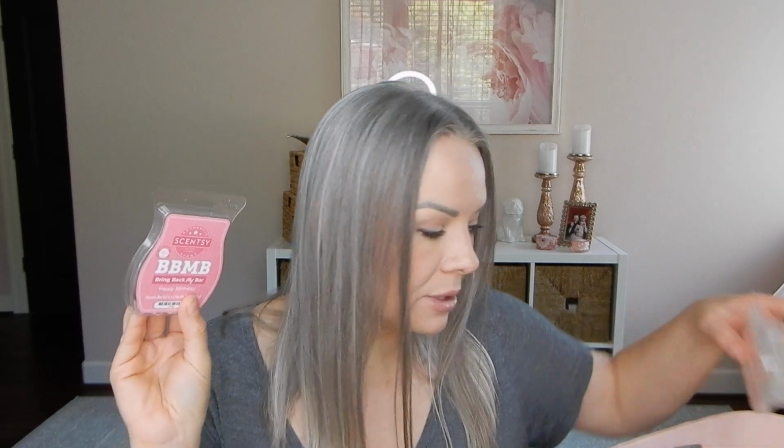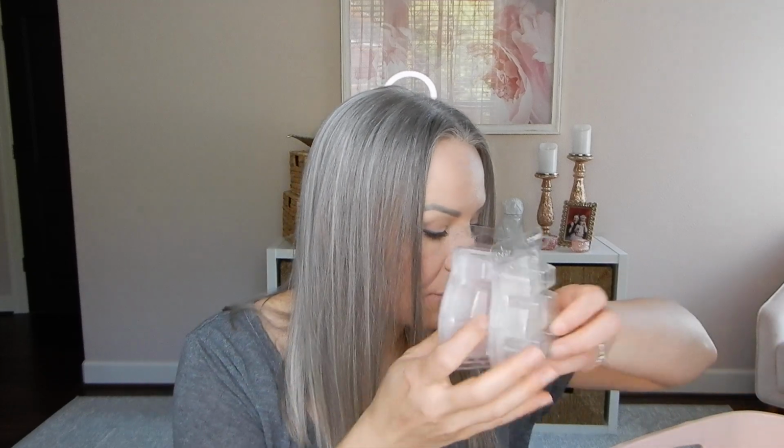I don't think any of these from the Catching Z's collection would be something that I would be like, yes, I must find this again. But I think they were nice to try. And that's why I try a lot of these collections from Scentsy, is they're just something different and new. Happy Birthday is in my club, so you guys know how I feel about that. There's a couple of these in here.